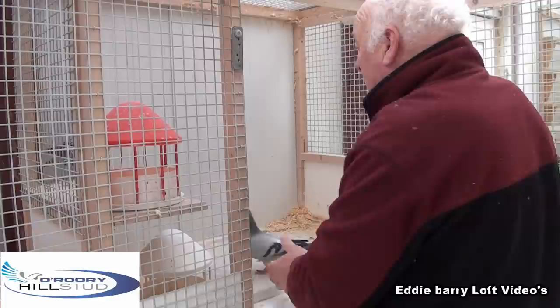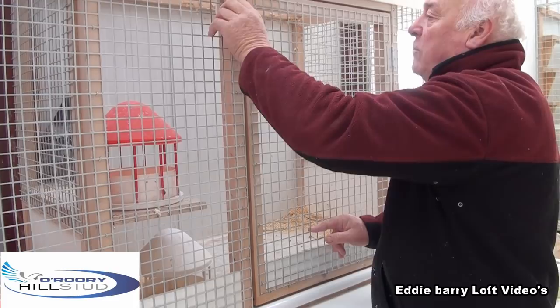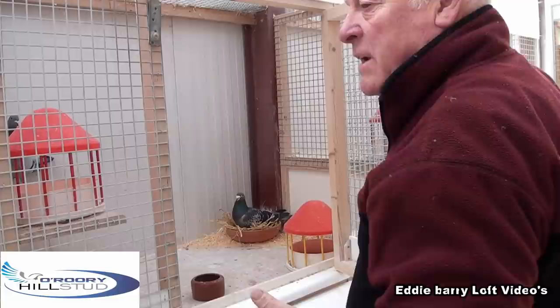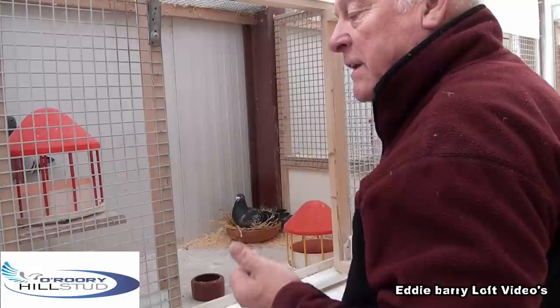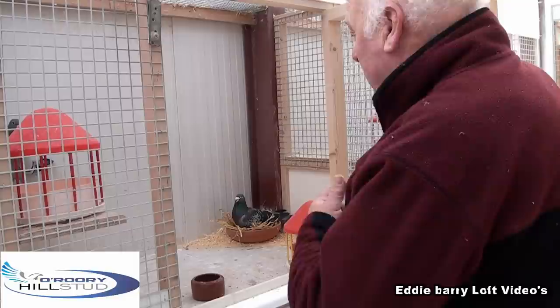So he's a direct son of the King of Diamonds. She's a direct sister to champion 403 from Buchmann. This is a real super bred cock here. He's a grandson of the Ace of Diamonds. He's a grandson of the King of Diamonds. He's a grandson of the good Van Herk hen, 399, and he's a grandson of 112, who is the mother of the Diamond Prince. So he couldn't get much better breeding than that cock there. And the hen is a direct daughter.